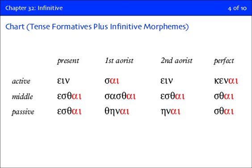Yeah, alpha iota. And you'll notice that in the present and in the perfect, the middle and passive are the same form. You would expect that just from the tense system, though, right? So you have ein, esthai, and esthai. If it's a first aorist, you have psi, sasthai, and thenai. If it's a second aorist, you'll notice in the active and middle, it's going to look just like a present. The stem will be different, though. Ein and esthai. But when you get into the passive, you have the ani. There's the eta of the tense formative. And in the perfect, you have kenai, and then sthai, sthai.